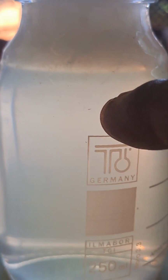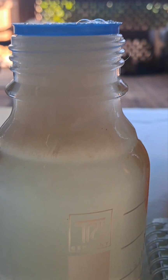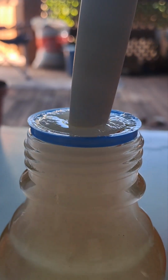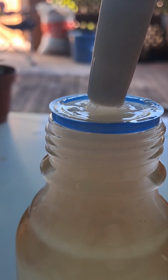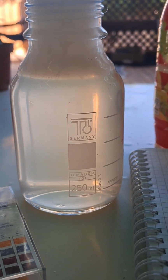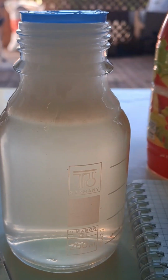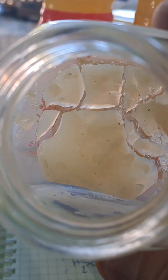Probably the vinegar didn't succeed to go down, so it gelled only in the top. Okay. So this is silica gel, actually. Okay. So with time it will probably gel all the way. And then it will become like this solid here.